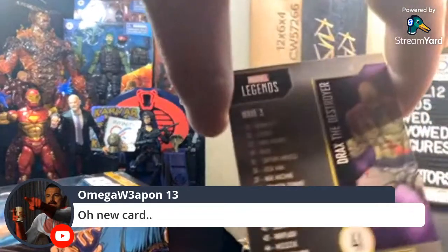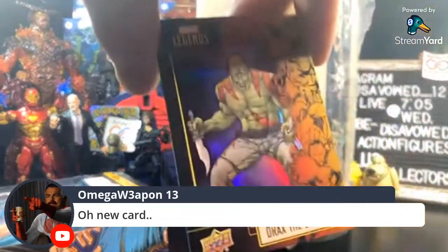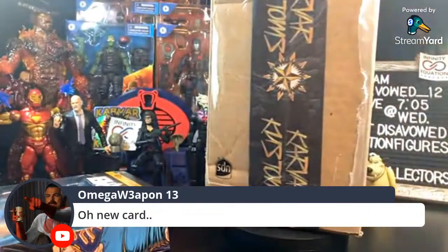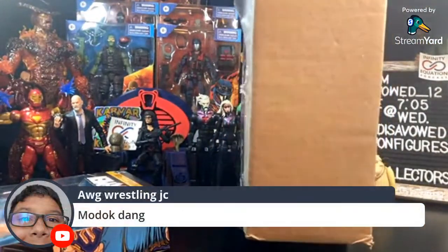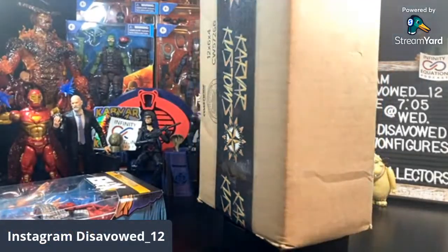These are the Wave 3 cards. They just are hitting GameStops now from what I'm told. So if you're interested in these, check out your GameStops. It's an Iron Man theme for Wave 3. So very cool. MODOK. Oh, yeah, I know. I want these foils so bad. All right, let's do it.